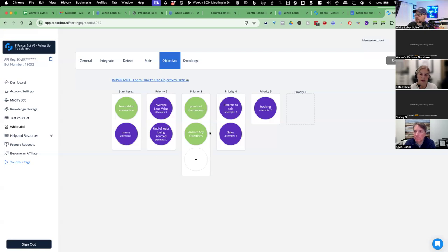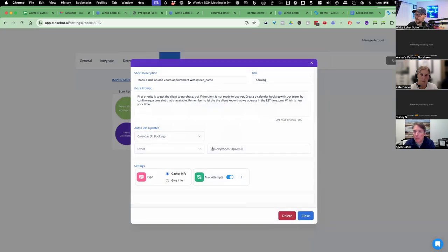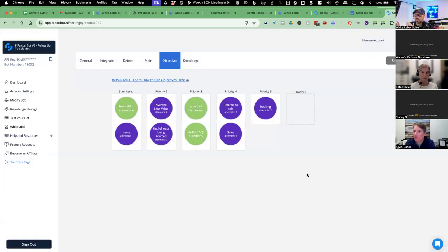Next, you'll recognize these ones because everything else here is the same. Point out the process, answer any questions, redirect to the sale a couple of times, get them into a calendar if we haven't been able to get them into a sale. Okay, that last one is different. That's linking to a calendar and you need to get the exact calendar link from GHL. There's training on that. Every calendar has a unique identifier and you can put the calendar link in the CloseBot and sync that up. So CloseBot will check the calendar inside of GHL, find an available spot, book it in with the client in live time. Okay, so that's the last piece there.